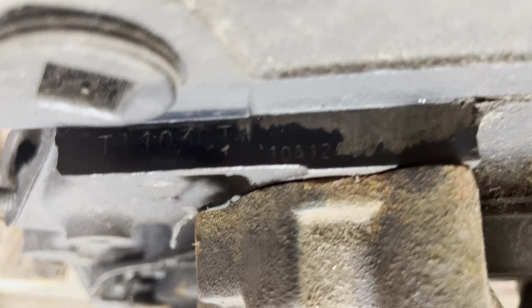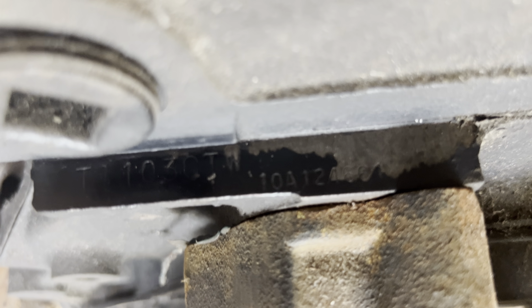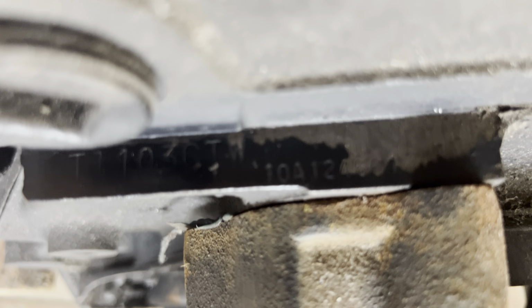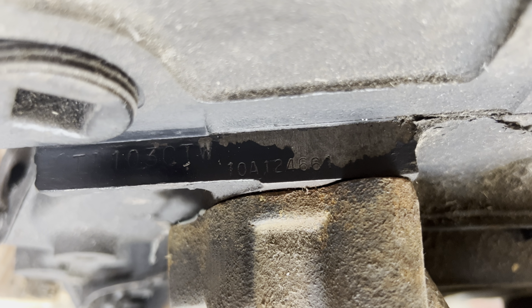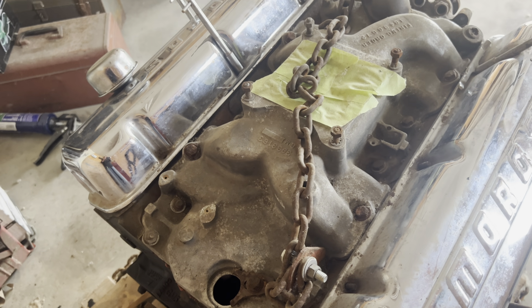Engine, transmission, and rear axle. If I can focus on this, if you can see right there, there's the VIN, November 7 CTW. There you are, 854. Casting number with an October J6, October the 6th of 69, a November build.